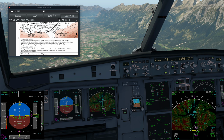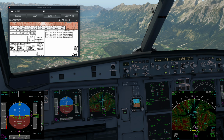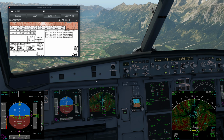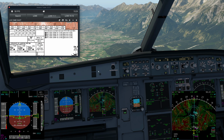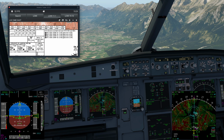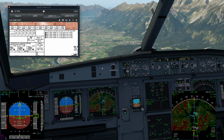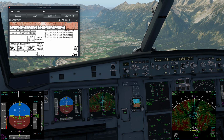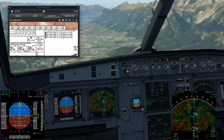Okay, next check then. At 11 miles, we should be 6,300 feet. And let's hope we can find some of these landmarks this time. 11 miles on profile. I'm going to leave it at 3.7 and then see where we end up.